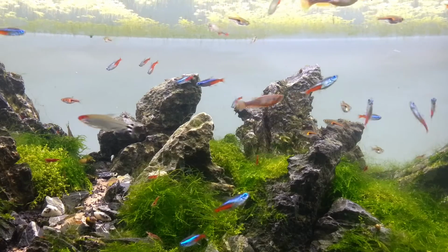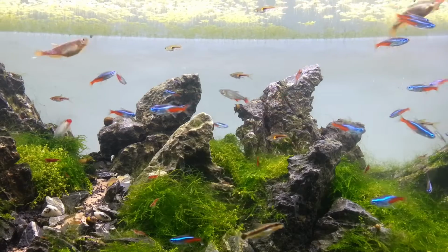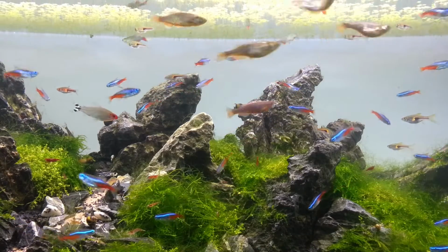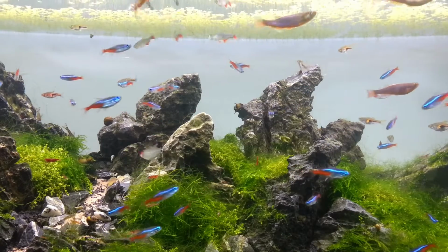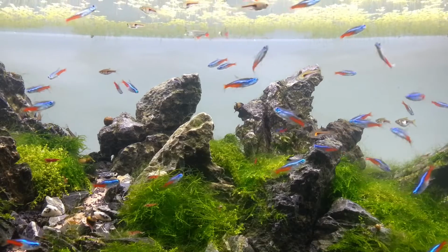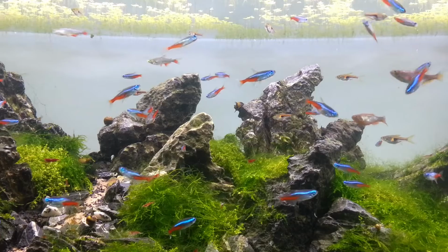As you can tell, all the fish are still doing very well. I'm really happy with them, and still really happy with the color combination of all the fish. I feel like they really suit each other, and now that I've had the fish a bit longer, I've started noticing that some of the neon tetras are developing white tails, and I think it looks really pretty, and it comes back in the bloodfin tetras as well.